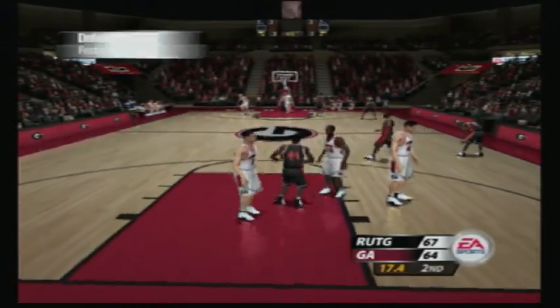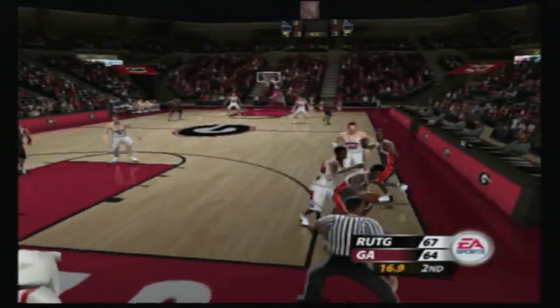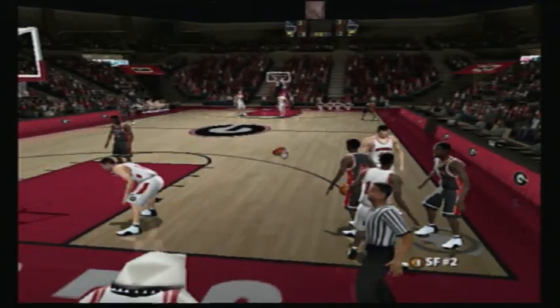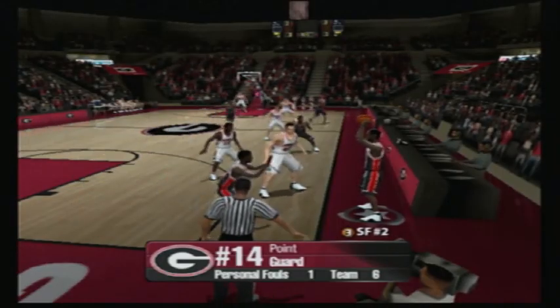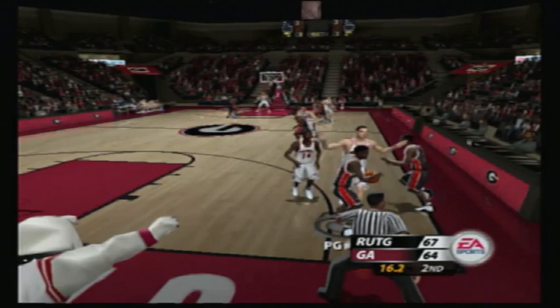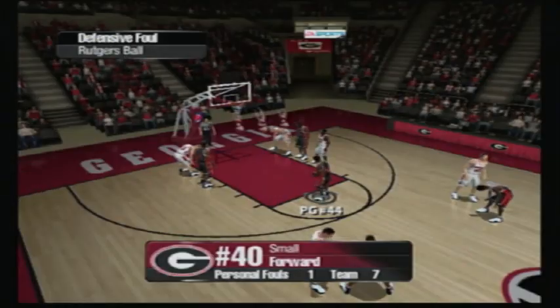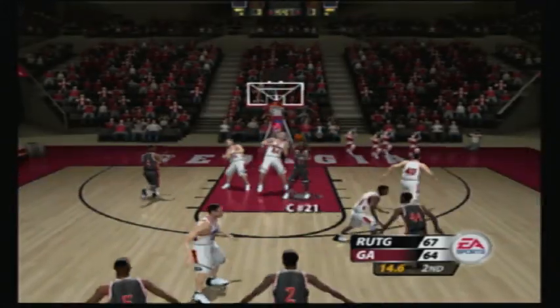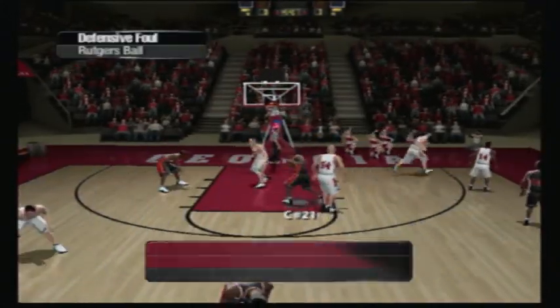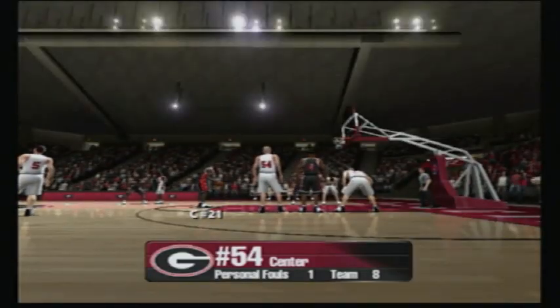Number 5 picks up the foul. Number 14 is charged with the foul. Number 40 is called for the foul. The Scarlet Knights are now in the bonus. He can't get one to fall. Number 54 with the foul. Number 21 is going to the charity stripe.